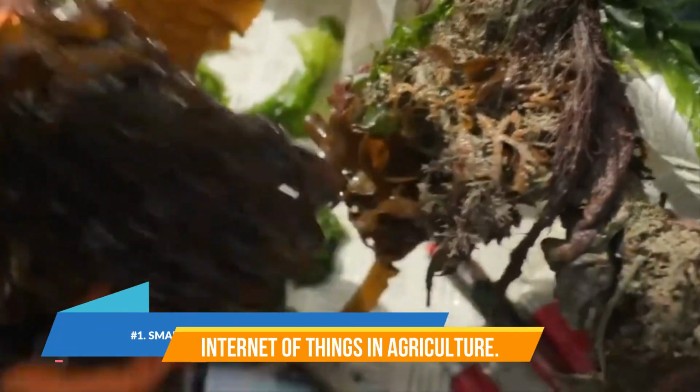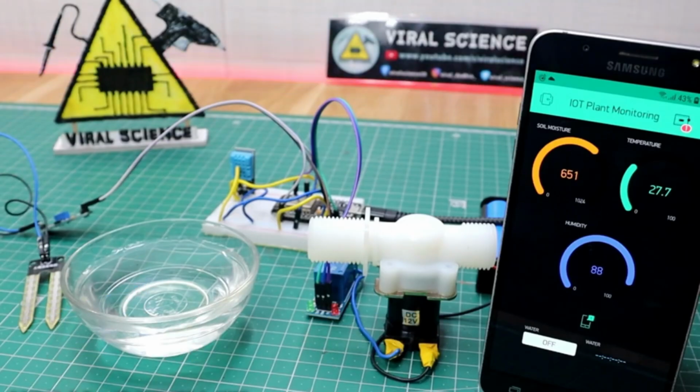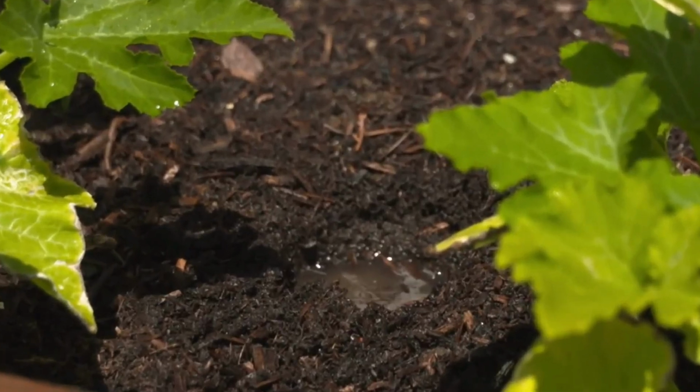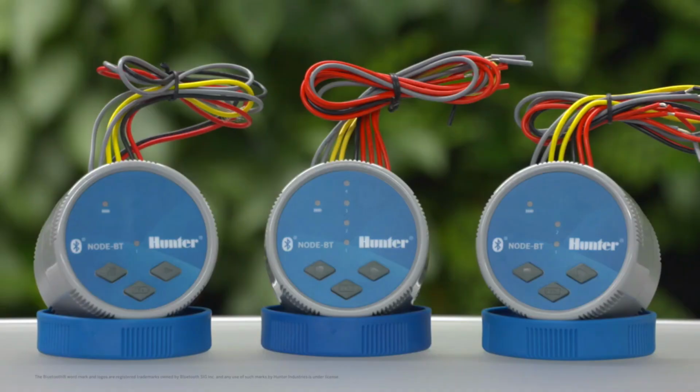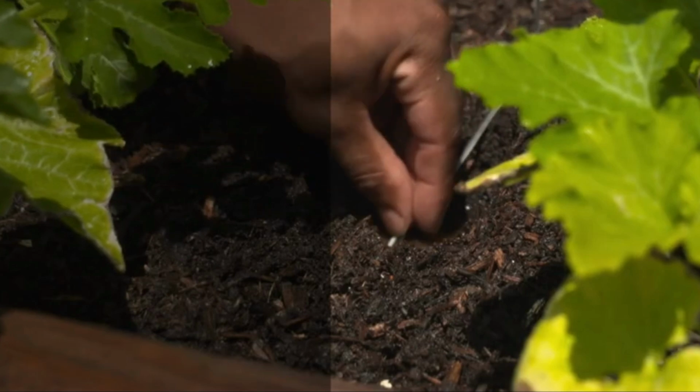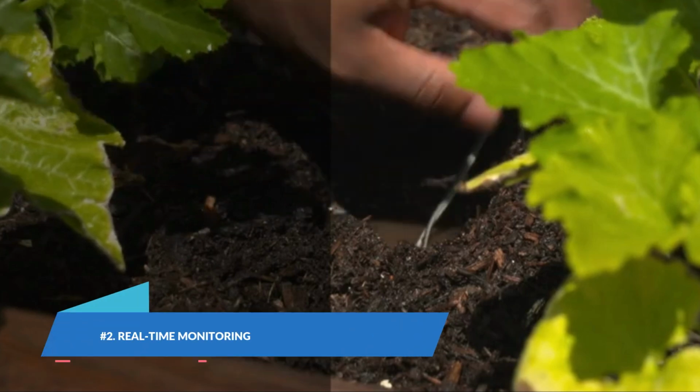Internet of Things in Agriculture. Number 1. Smart irrigation systems. Internet of Things-powered irrigation systems are helping farmers reduce water waste by ensuring crops are only watered when needed. Smart irrigation systems can detect moisture levels in the soil and send real-time alerts to farmers' smartphones, notifying them when irrigation is required. These systems are especially beneficial in areas facing water shortages, helping to conserve resources.